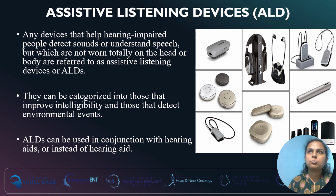It can be various modes like vibration, so the patients will be holding the vibratory equipment in their hands, so if someone knocks on the door, it can give a signal to them, and there will be a light that lights up when someone is knocking on the door or the telephone is ringing, anything else, etc.